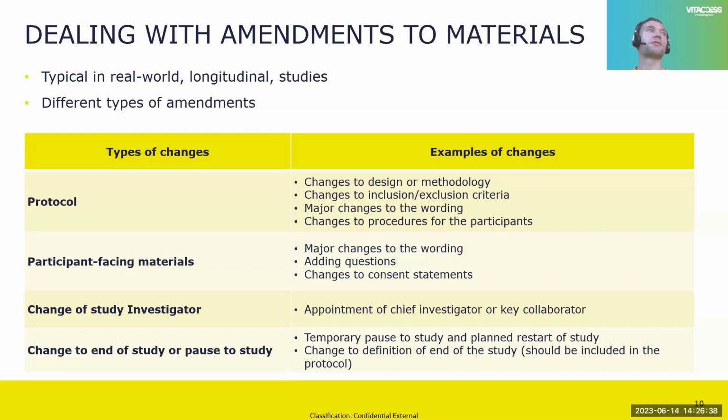I guess just to give an example, and this isn't to say this is the definitive answer. What we're offering here is our recommendations based on years of experience dealing with these types of studies and the ethical approval side of things. It's just to give an example of what might constitute an amendment and what might not, in your participant-facing materials row, Sally, that you were just talking to.